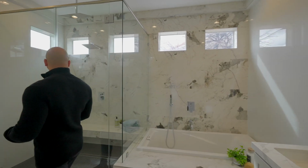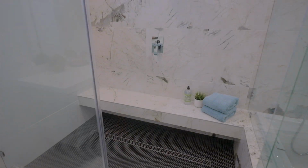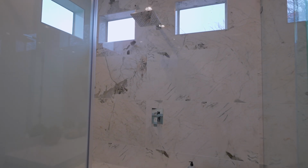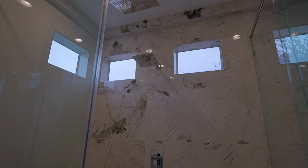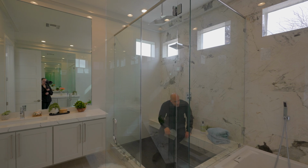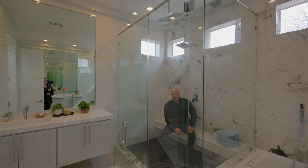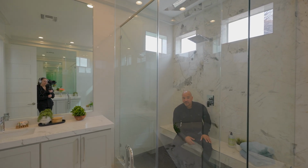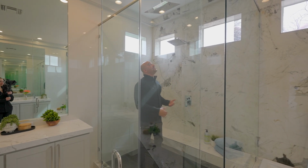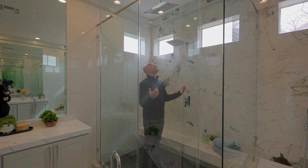Now this shower is pretty cool though, man. So in the shower, I love what they did. We have a nice shower pan here, seamless drain. I like that they built this shelf. This was a little bit more expensive to engineer. It makes sense for age-restricted housing. I love it. And then we have dueling rainfall shower heads.